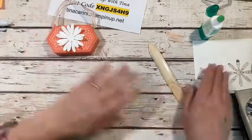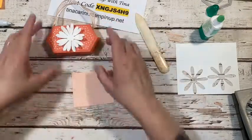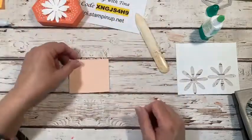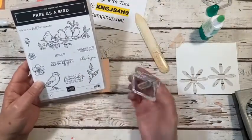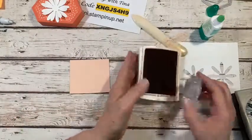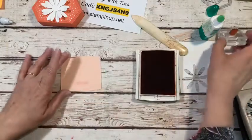Now I'm going to bring in another piece of cardstock. So I've got some Petal Pink. I think Petal Pink goes really nicely with the Calypso Coral, and I wanted to coordinate something on here, so I thought the Petal Pink handle, and then we're going to use a little Petal Pink for our sentiment. And the sentiment, like I said, I'm using Free as a Bird, and I think this is Thanks for Being You. Yep, Thanks for Being You is what we're going to use. I'm going to ink that up in Calypso Coral. Just like that, hopefully. Stamp that down, just like so.